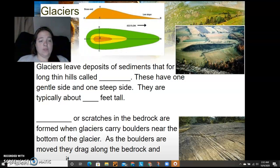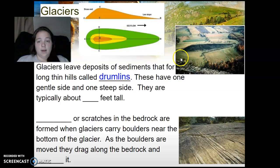And then you have something else that's formed. Glaciers also leave deposits of sediments. Remember, they're unsorted, that form long, thin hills called drumlins. I don't know if you guys have heard of Drumlin Hills, which is a golf course. Drumlins have one gentle side, there's the gentle side right here, and one steep side right here. You can see gentle, kind of steeper than this side. They're typically about 100 feet tall. So they're really long, thin, tall drumlins, and they point in the direction of the ice flow, which way it was going.